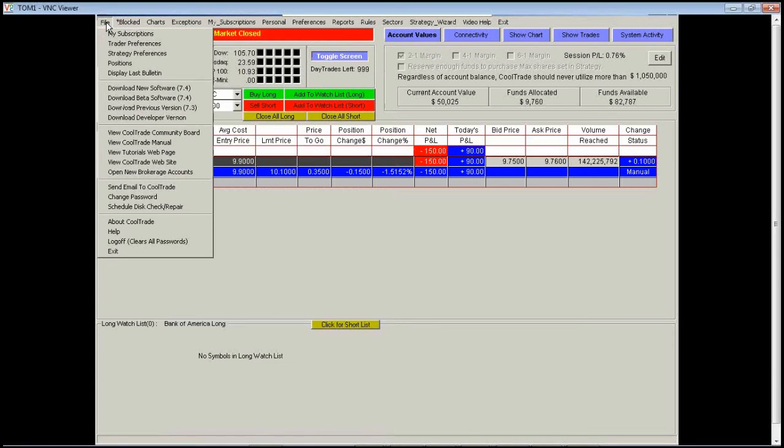And there's all kinds of things that you can do here. If you click on File, you have My Subscription, Trader Preferences, Strategy Preferences. So these are all tabs that you can click on, and it'll open them up. I'm not going to get into every single one of them tonight because we want to spend some time on the strategy wizard and then give you guys some examples of different symbols that you can trade and use the tool for.